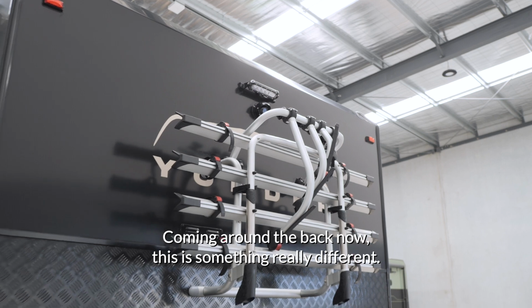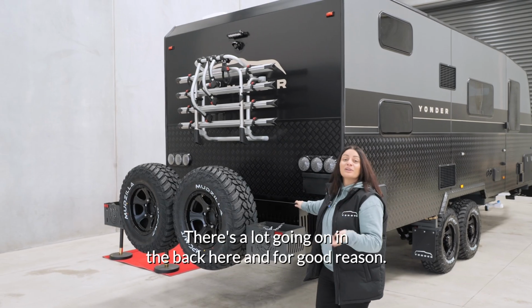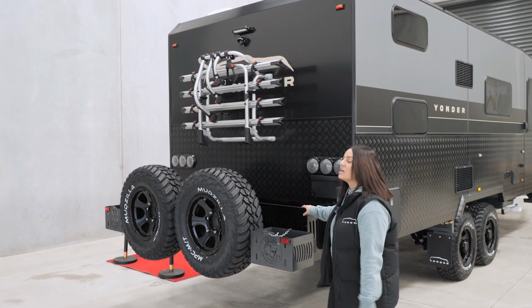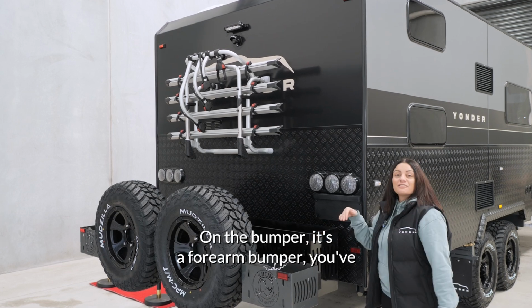Coming around the back now, this is something really different. There's a lot going on in the back here, and for good reason. This van is set up for the long haul. You've got your firewood crate here. On the bumper, it's a 4-arm bumper.